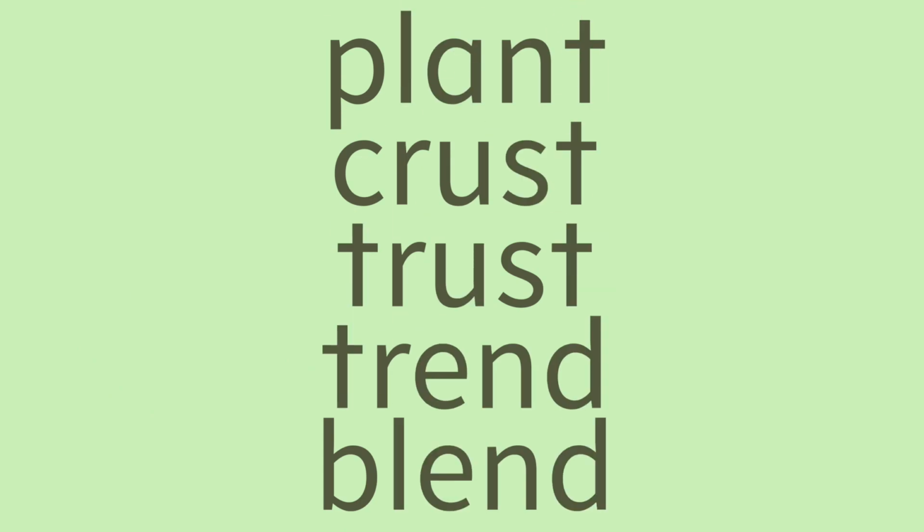Here are some more words with a consonant blend at the beginning of the word and at the end of the word. Can you see the beginning and end consonant blends in each word? Well done!